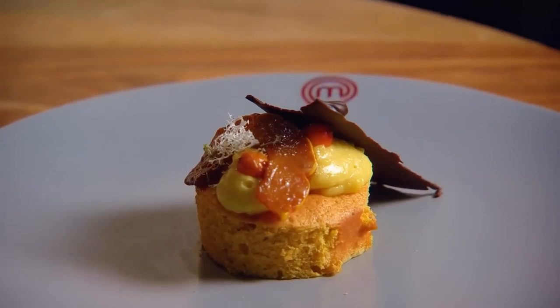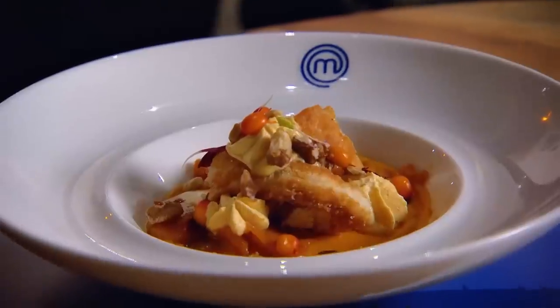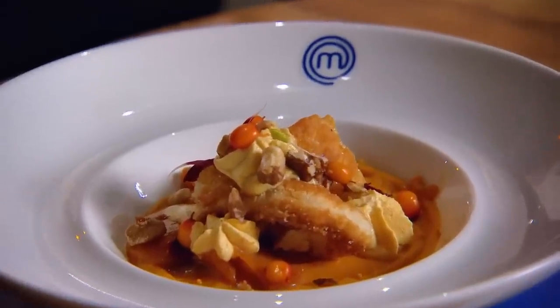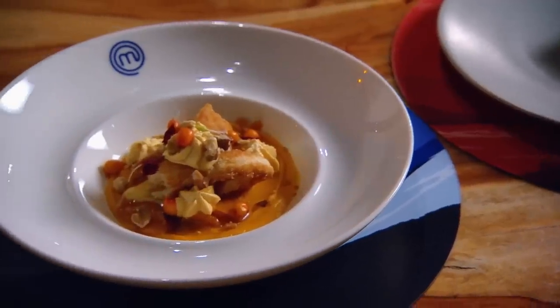What I first of all notice is the plating styles have flipped. The red team has gone with a more sophisticated plating, whereas I felt their bean course was much more rustic. On the blue team, plating is much more sort of homey and simple. Visually, these are probably my favorite plates. The blue team's plate, the squash in the puree, you can taste it. Candied squash, also a nice touch. I love the texture from the bannock. I just love the complexity.